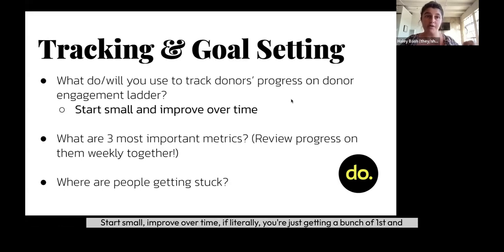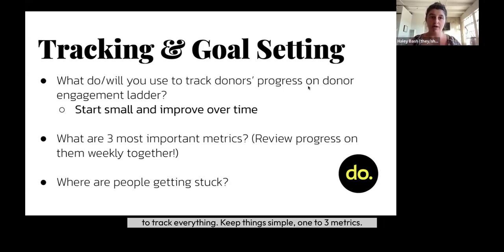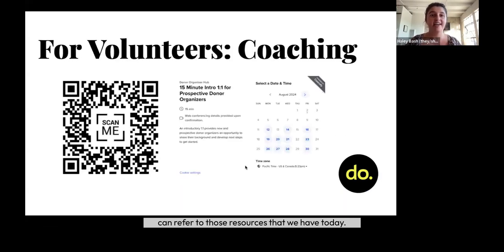Start small, improve over time. If literally you're just getting a bunch of first and last names together, oh my gosh, amazing. That's a first step. How can you build that? Think about what your 1 to 3 most important metrics are. Sometimes people get very excited with tracking and they want to track everything. Keep things simple, 1 to 3 metrics, review the progress weekly together, and keep asking yourselves, where are people getting stuck? You can refer to those resources that we have today.